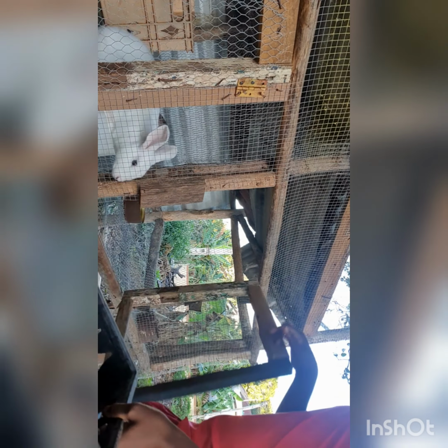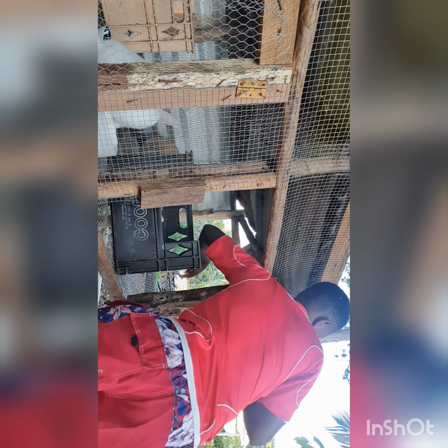Hey guys, so see this box here, it has a newspaper in it. All you do, people, is just put it in the cage. Yeah, oops. Cage. Got that. Put it in there.